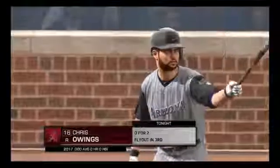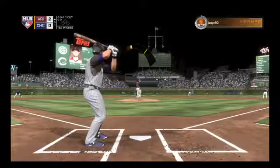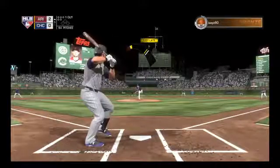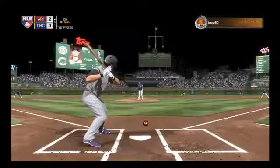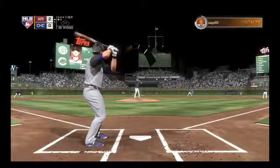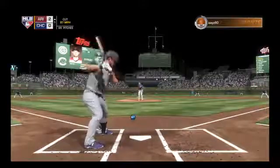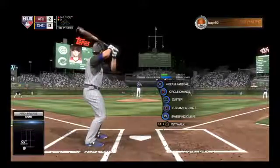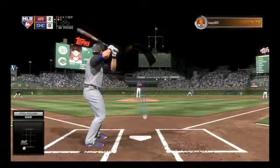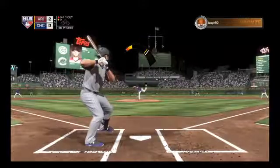Digging in once again, Chris Owings. He's 0 for 2 thus far in this one. Started to go down after it, and he couldn't hold back. It's strike 1. 2 runs, 4 hits. No errors so far for the Diamondbacks. Started to go around there, but he holds up, ball 1. Well, you're in trouble at the plate if you fall behind this guy 0-2, so that was a good job to hold up right there.